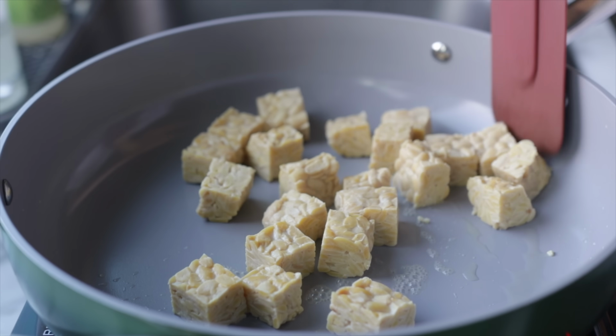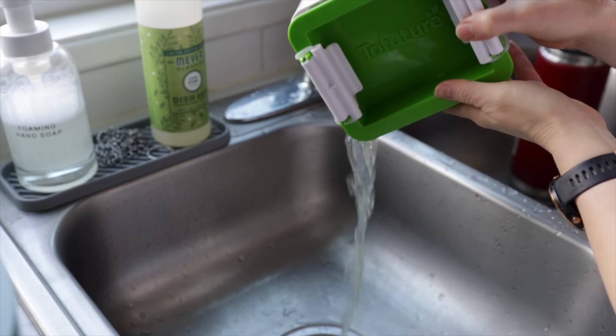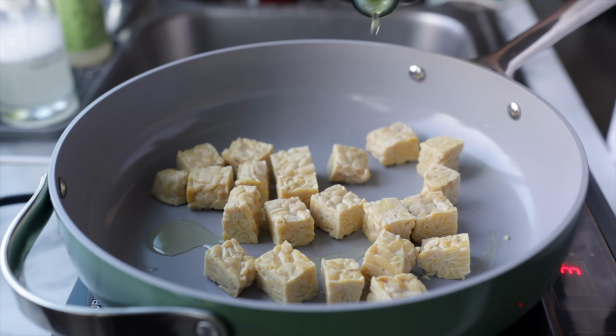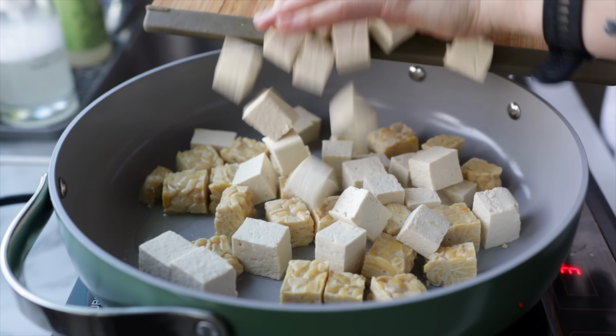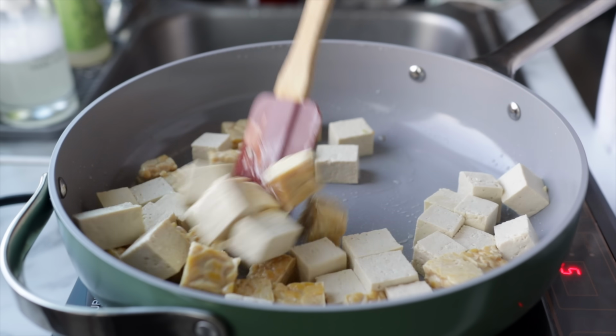By now my tofu's pressed pretty well, and I've gone ahead and cut it into cubes, and I add it into the pan right alongside the tempeh. I'm also drizzling in a little bit of avocado oil. It's optional, but I just like to add some to help brown my tofu and tempeh. And you can just let this cook on medium or medium-high heat. Give it a little toss or a flip every few minutes until everything's a nice golden brown.